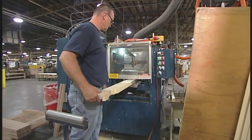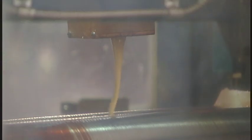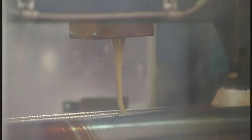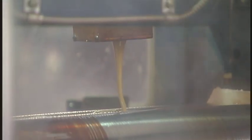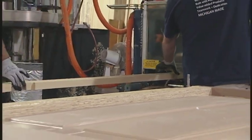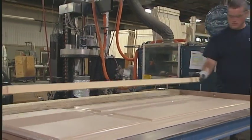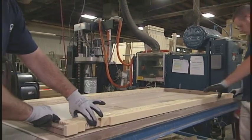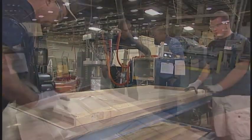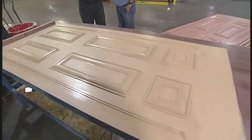So Stuart, we talked about the components. Let's watch the assembly of the components and how we actually put the door together. It starts with a hot melt glue, and what this machine does here, it rolls the hot melt onto both sides of the components. And then the components are hand laid up onto our fiberglass skins. We have the opportunity on these skins to make different size doors out of the same skins. You can see the ridge lines and the break points there. So we can actually make a 2.8 door, 3.0 door out of the same skin.